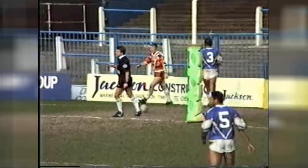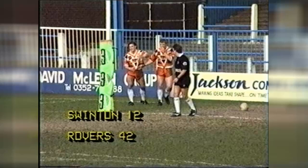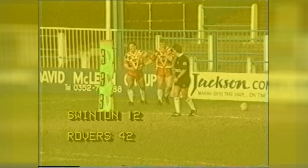And God knows what the referee was going to blow his whistle for, because he was. Marvellous play once again there by Brett Dunn. Saw the gap, shot through it, wanted to release the ball. 3 or 4 Featherstone Rovers players. So Gary Rose, that big drive in. Malcolm Thompson making the tackle.